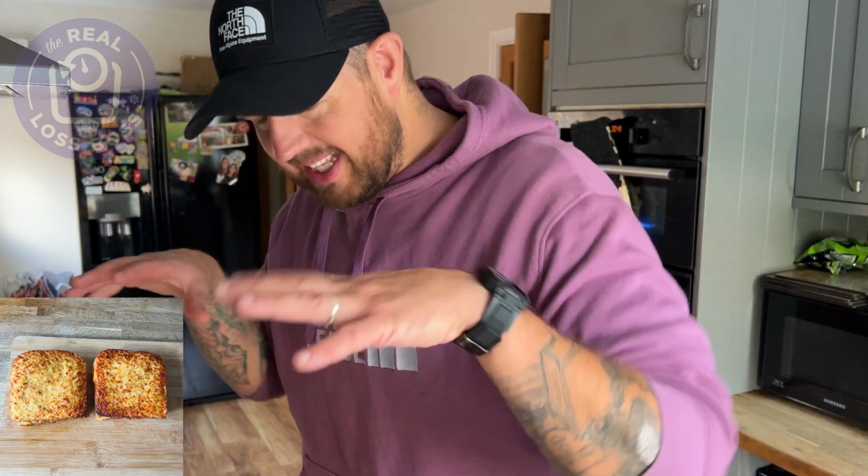Now, before I get tucking into these, I want to put in a little disclaimer. These I would class as a treat food, so I'm only looking at the calories. I'm not going into protein or fiber because this is not something I would eat every single day. So yeah, I've stuck them in the air fryer. I've done them for 8 minutes at 160, and then 2 minutes at 200 to crisp them up on top.